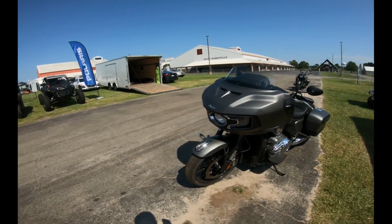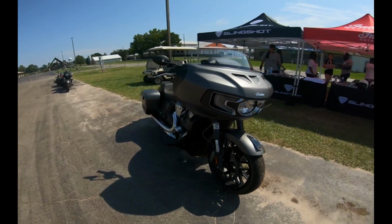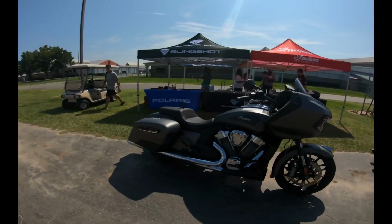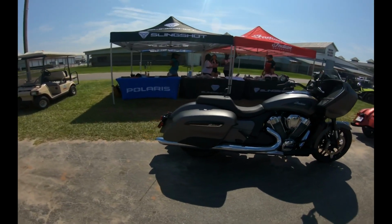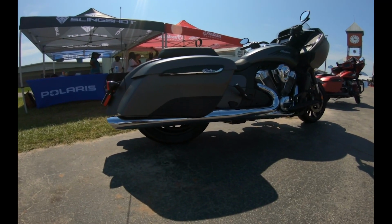It's going to have dual disc, 4 piston calipers, so 4 pistons per each disc. So it's going to have Brembo brakes. In the back, you're going to have a 16-inch rear tire. It's going to be single disc, and it's going to be belt drive.